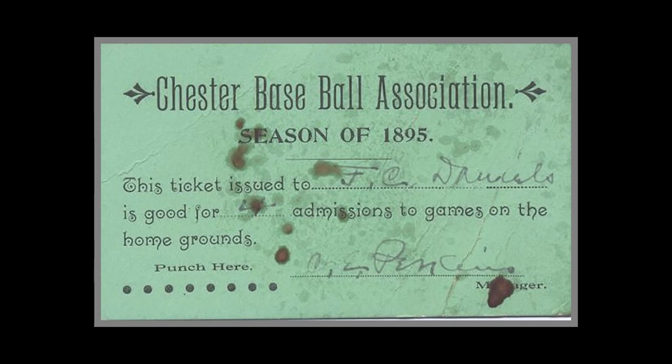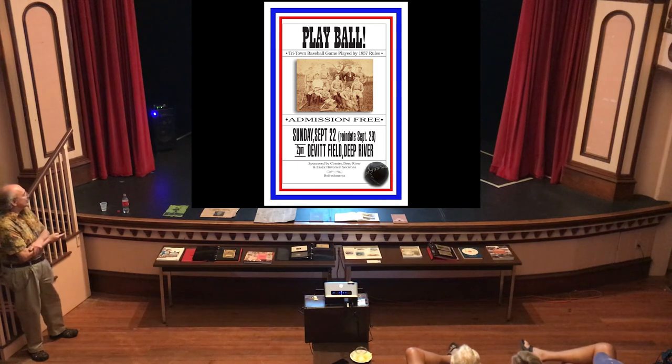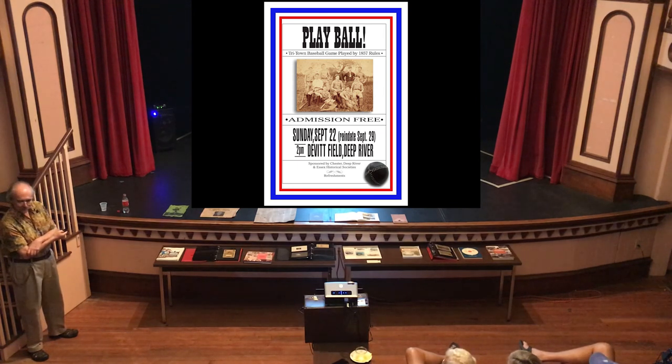This ticket issued to F.C. Daniels is good for 4 admissions to games on the home grounds. And that leads into next week's. Next week's Sunday, September 22nd, at the Vitt Field, Deep River, your all-time baseball game. Played by rules of 1857. And I gather the baseball players are in garb of the period. Yeah. And that's a poster, and that's it.